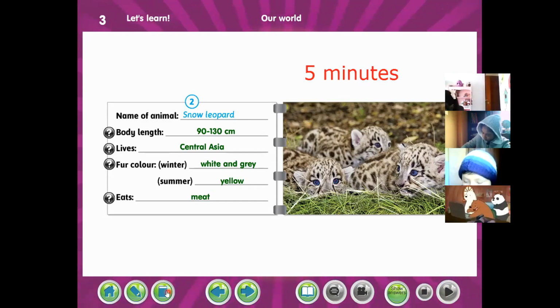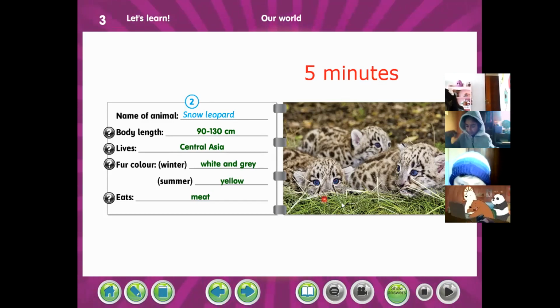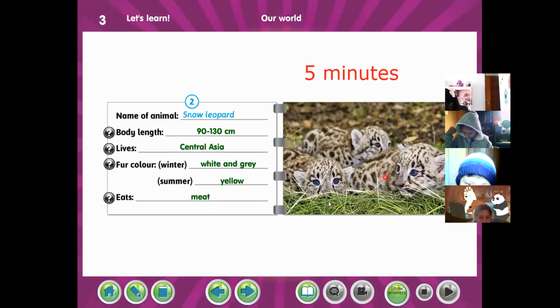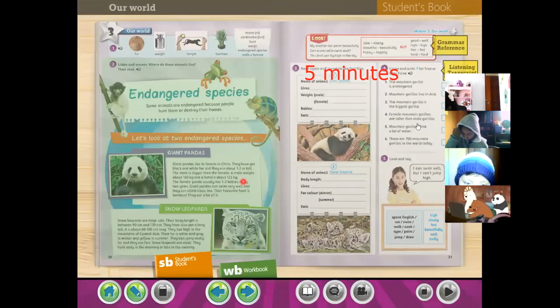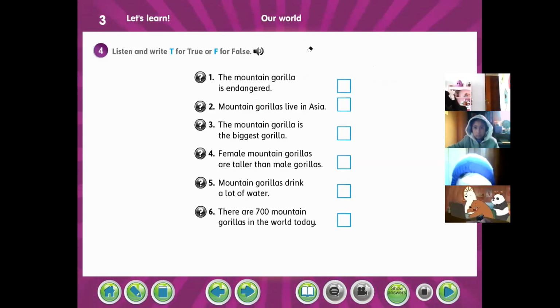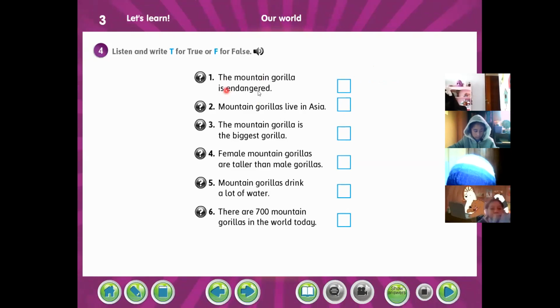Okay, we learned about the pandas. We learned about this other animal, the snow leopards. Now let's learn about another animal, the gorillas. Also, the gorillas are in danger. Listen, please, to this audio, and you are going to complete true or false. The mountain gorilla is endangered.